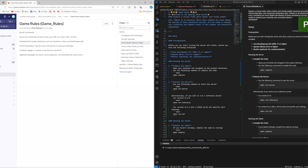Usage instructions. This is basic commands and examples to help users get started with the application quickly. Contribution guidelines, directions for contributing to the project, encouraging collaboration and ensuring that contributions align with the project standards. The README file is designed to be user-friendly, providing essential information at a glance and linking to more detailed sections within the wiki as needed.